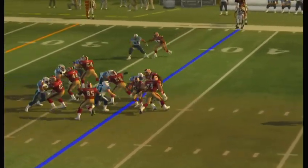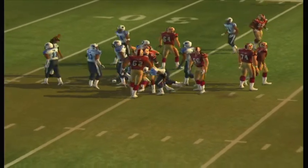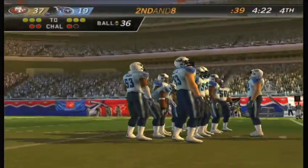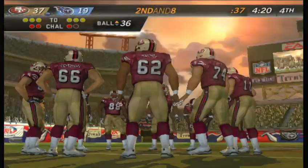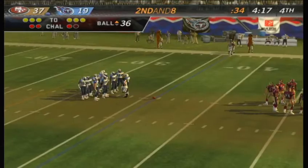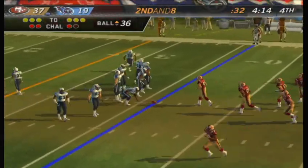He hands it off. Brown comes up to make the play at the 36-yard line. The defensive tackle surged through the line to bring the runner down. Second and 8 coming up here. Ball on the 36-yard line.